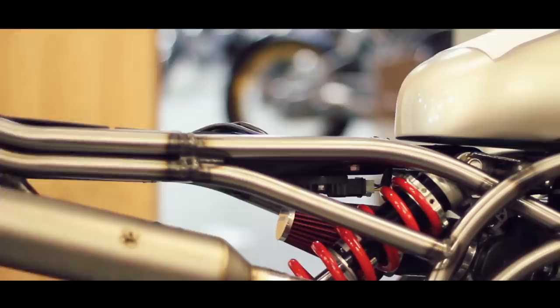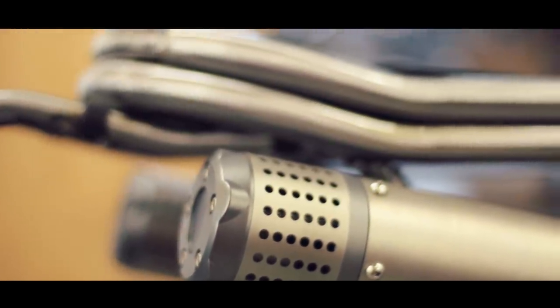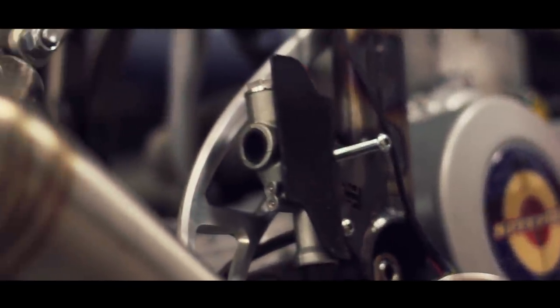The idea of the Spitfire, it wasn't really a CCM plan for too long. We knew we wanted to create something for the custom market that felt more individual than what's out there at the moment. So we got together as designers and builders and we were just talking about what bike we'd like to make. If we didn't have any constraints, forgetting about market research and all that kind of thing, we put pen to paper and came up with the Spitfire on the CAD machine, just based on what everybody was talking about.